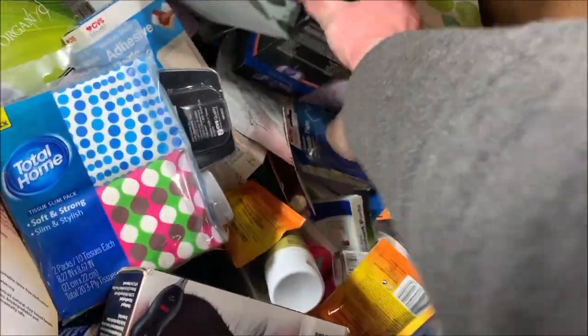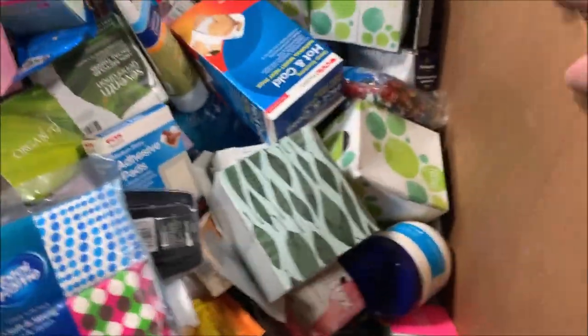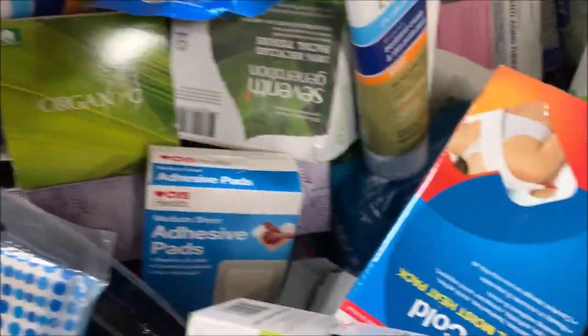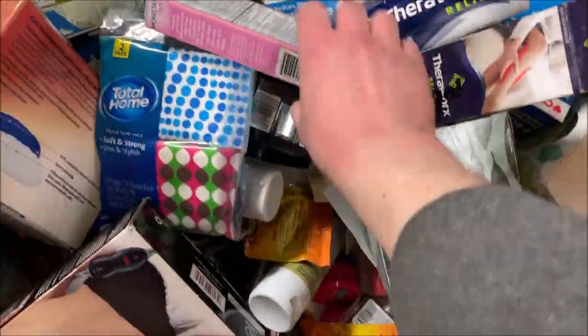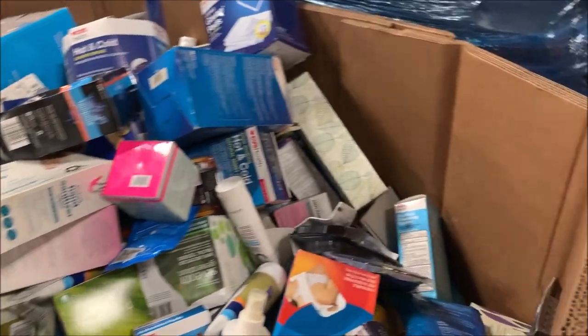All right, you get the idea on this one. More tampons. That's, not only is it damaged, it's empty. Oh wait, no, that's probably it. Lady stuff. All right, I'm going home. That's all I got for today.